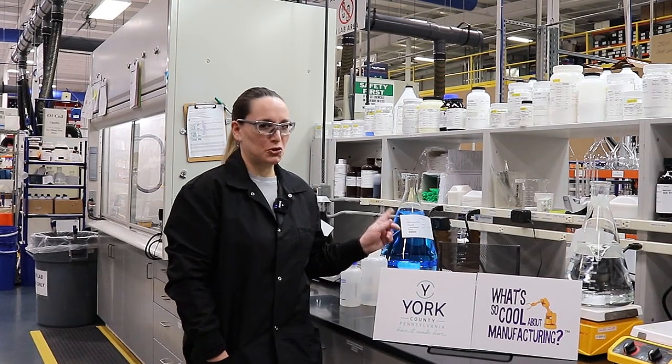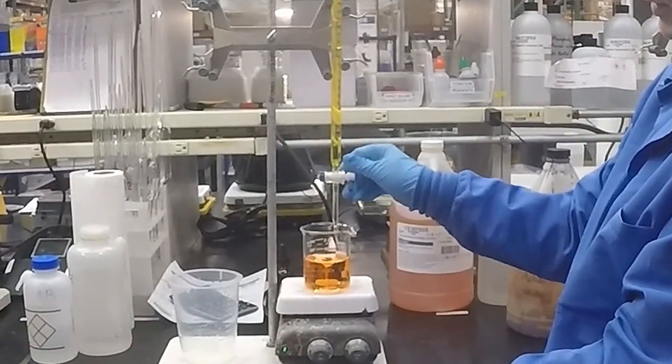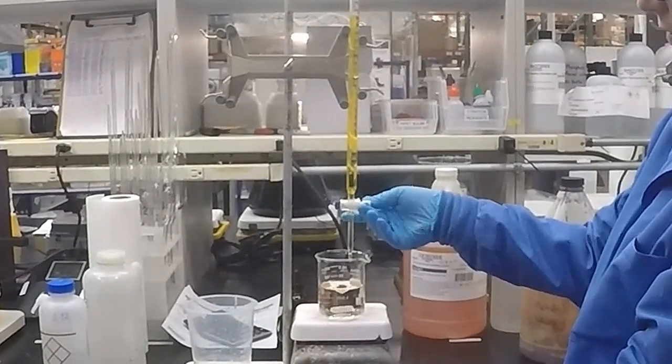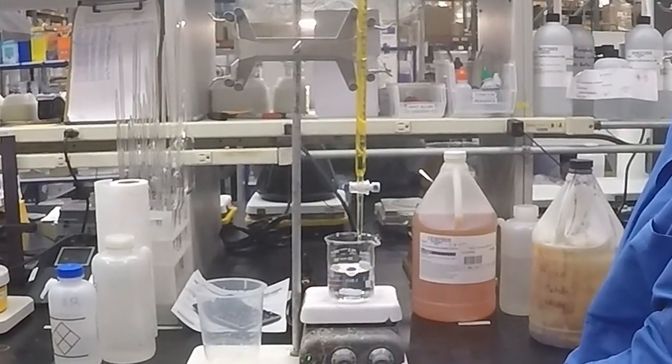I really like blue solutions, sort of like this one. We have one where it starts out real light blue, and then we add a basic solution to it, and it goes to a royal blue. So I like color changes. I really do enjoy when I'm mixing things and something unexpected happens color-wise.